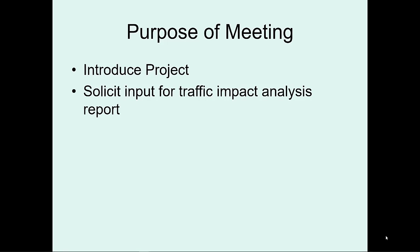There are two purposes for this meeting. The first is to introduce you to the project, and the second is to get your input as it relates to traffic so that we can complete the traffic impact analysis report.